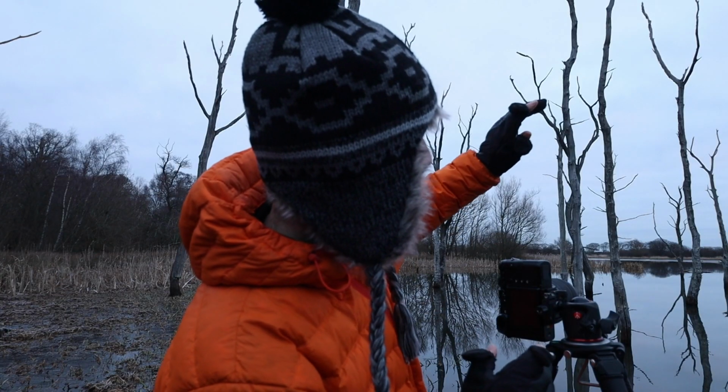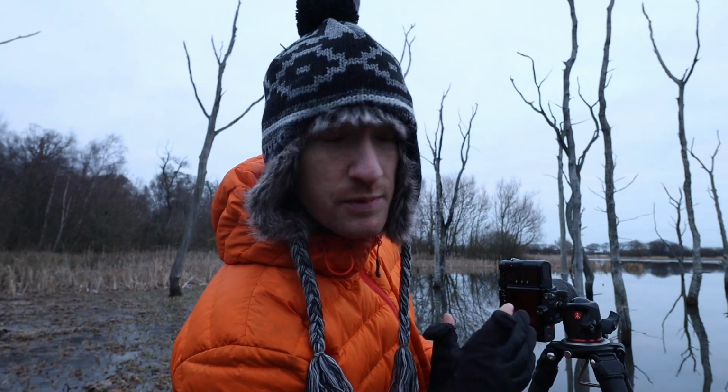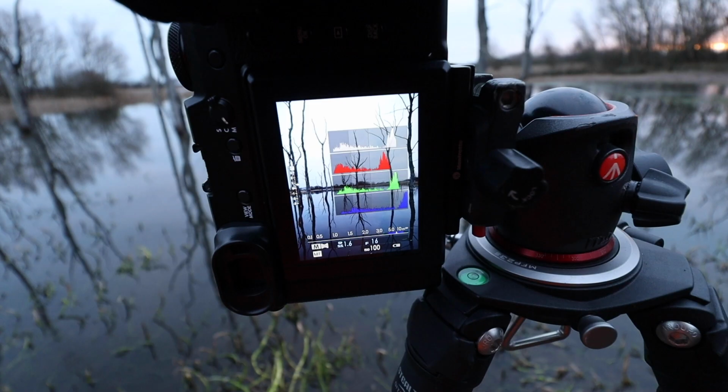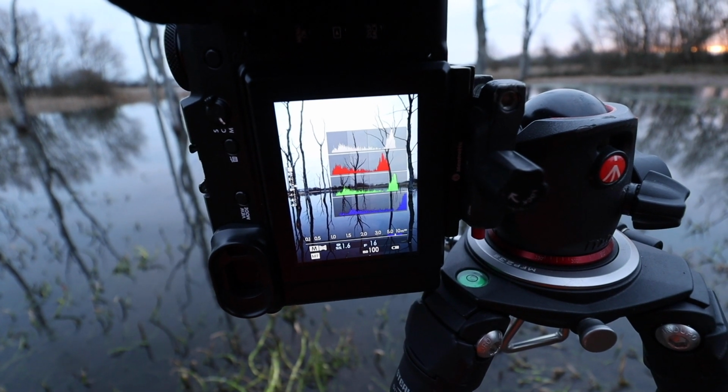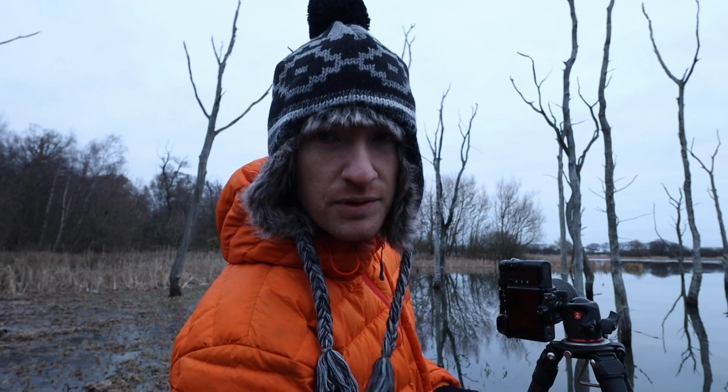F16, focusing on the trees at the back, and it's giving me about a 2-second exposure. I've got no filters. I'm vertical. I'm using a 2-second timer. My histogram's looking good, and all in all, it's a beautiful spot.